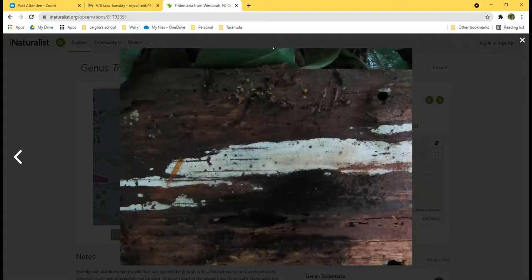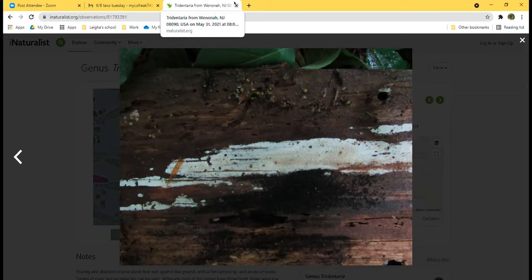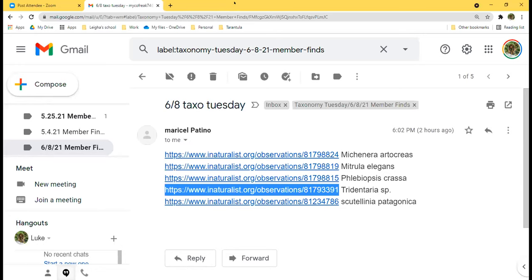And that's the crust, that's the white crust, but it's completely parasitized by Hypocrea. And this Tridentaria was growing somewhere there. When I was putting this crust to drop the spores, in one place around the crust, there were these Tridentaria spores. It's an abandoned pine plank. Super tiny, this is a very small fruiting body.